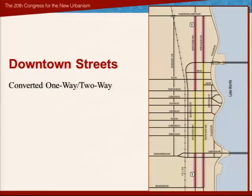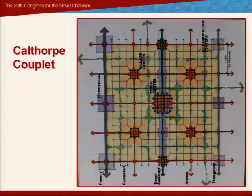And we were able to convert many of the one-way streets to two-way. Those in the core of downtown, as you've seen on the ground and on this graphic, remained one-way. That's not what we initially proposed, but I think in hindsight it was probably a good thing, and I'll try to make that case for you in the rest of the presentation.